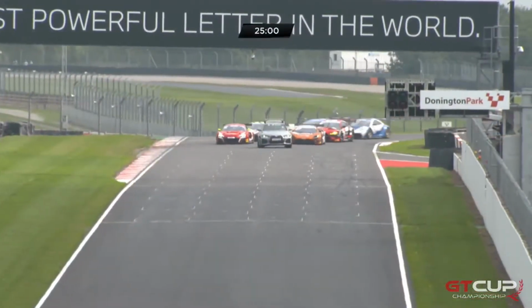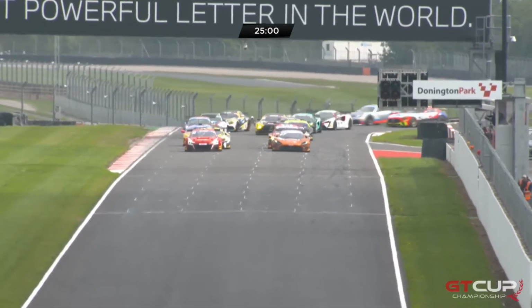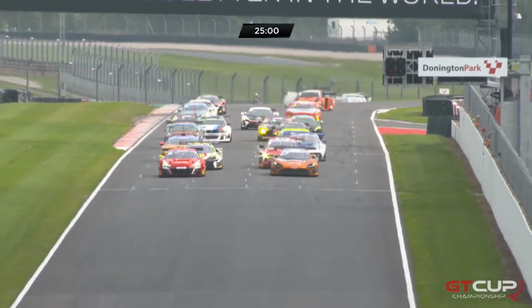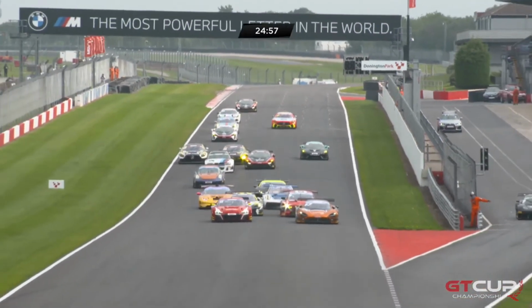Round Goddard's they will come then. The BMW safety car pulls into pit lane. 25 minutes of GT Cup sprint racing about to get underway here at Donington Park. 2x2 to the line, the lights go out, and we are racing. The Audi on the inside line of Hugo Cook, trying to hold the advantage.